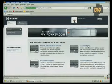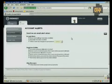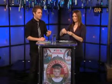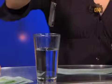You can store all your passwords on it, and you can remotely disable the drive from their site in case it gets stolen or you lose it, because these things get lost easily. And it is even water and shockproof to military specs. I mean, you have to put the cap on. Do it! Do it! Do it!